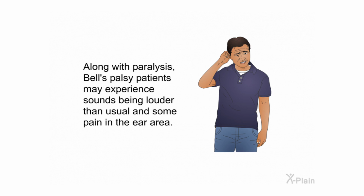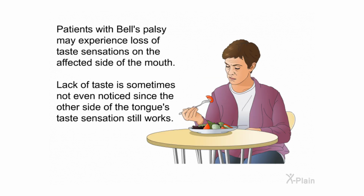Along with paralysis, Bell's palsy patients may experience sounds being louder than usual and some pain in the ear area. Patients with Bell's palsy may experience loss of taste sensations on the affected side of the mouth. Lack of taste is sometimes not even noticed, since the other side of the tongue's taste sensation still works.